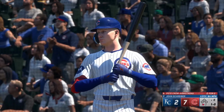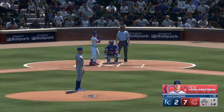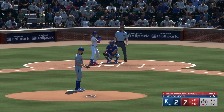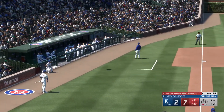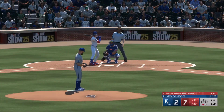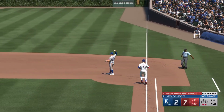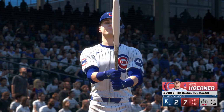Now here is Pete Crow Armstrong. Can't make contact with the sweeper. 1 ball, 1 strike. Fouled off left side. Right side, hard hit. Slings to first in time. Now back, second baseman, Nico Horner. Nico Horner will come up to hit.